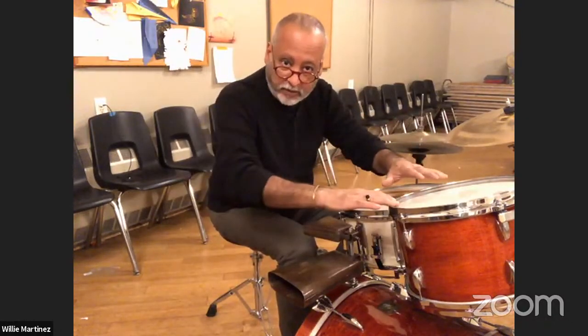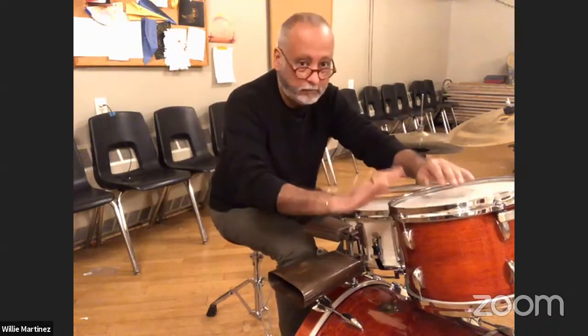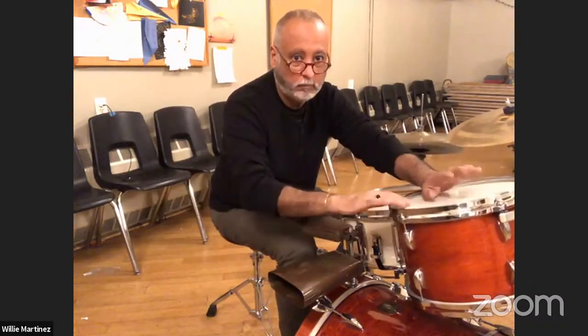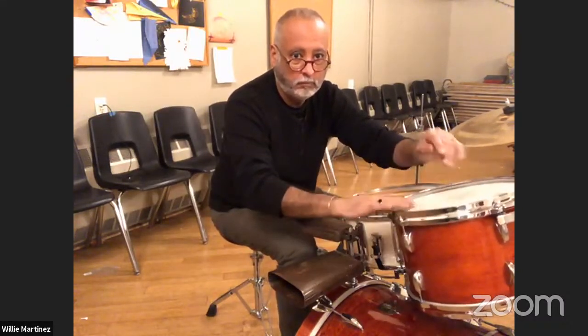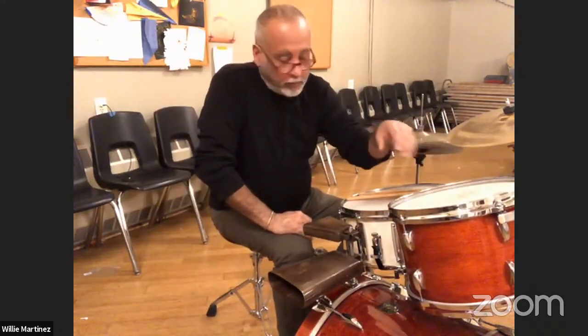I'm going to simulate it on the tom, even though I don't have a conga here. You'll be able to hear what the pattern sounds like. Okay, so that pattern is called a tumbao.